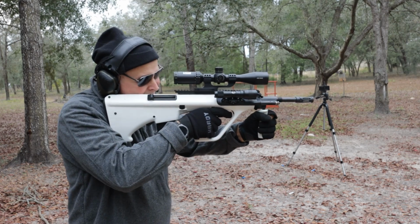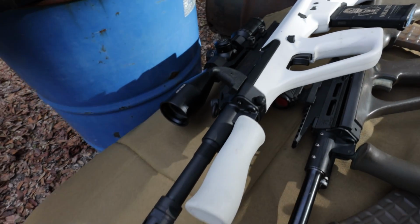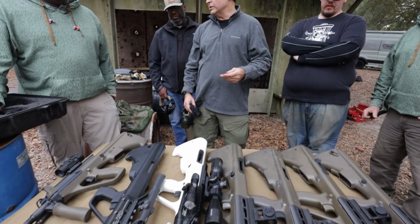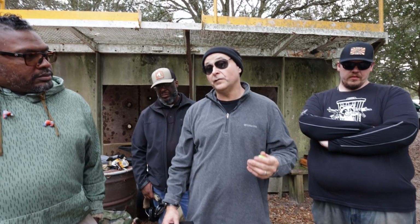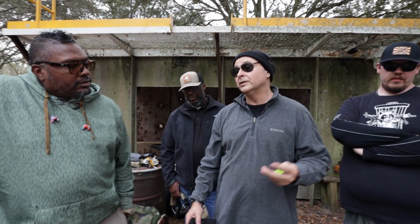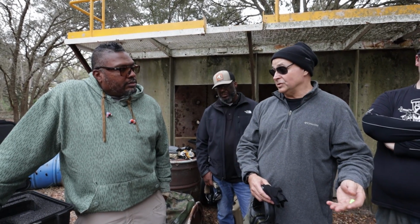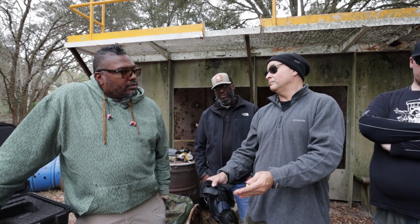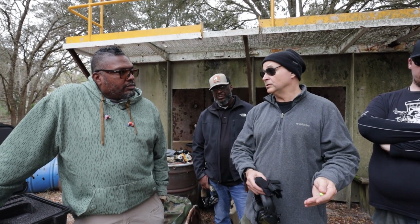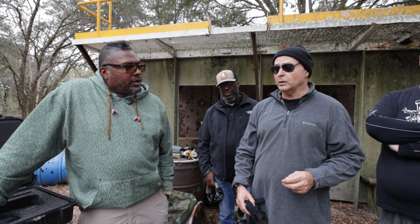The Stormtrooper AUG, the white one, is $1,400 on sale from PSA, and then for $200 I can buy a parts kit and a $150 barrel. Basically, for under $500, you're into an AUG. Now, the next question is reliability. It's fun because you built it yourself, but comparing a manufactured AUG to a homebuilt AUG, you really want to get the kinks worked out and figure out what's going on.